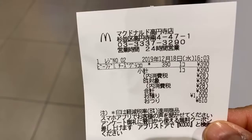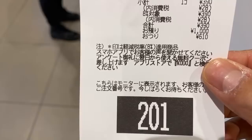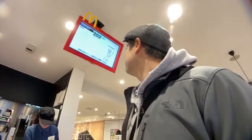All right, let's try this here. We have to wait for the burger. They're making it right now. Interesting. I don't really eat McDonald's, but this is interesting here too. They've given me a number. Number 201. I think it's coming. You can see the number pop up before I do now. That's good. So the whole process is pretty seamless. You come in, you order, you pay, you move to the side.